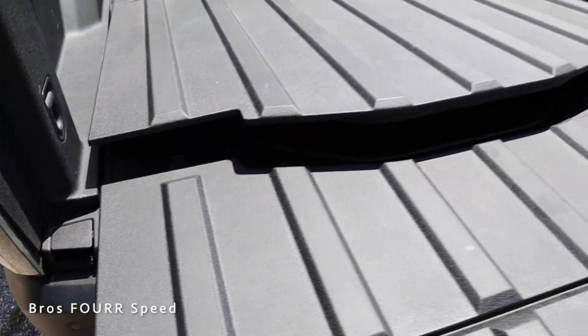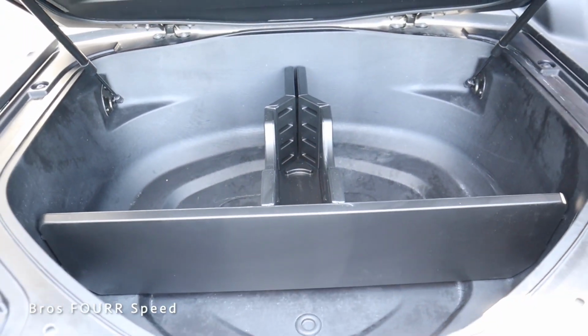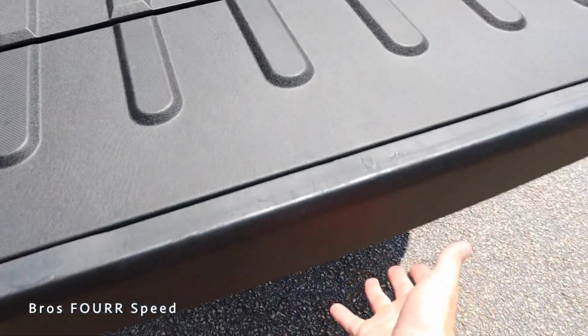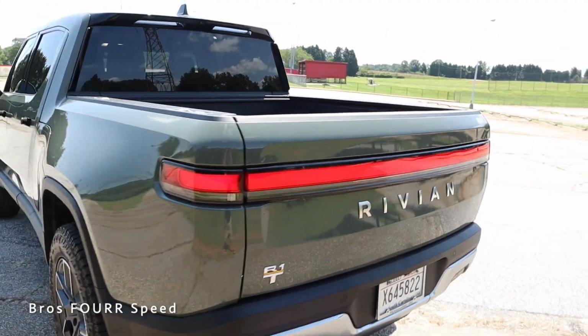By pulling on that lever, you can see the entire middle open up, where you could place a spare tire if you wanted to, or just use this for extra interior storage. And like I mentioned earlier, you do have to lift this tailgate up. It's pretty lightweight, so it is easy to close.